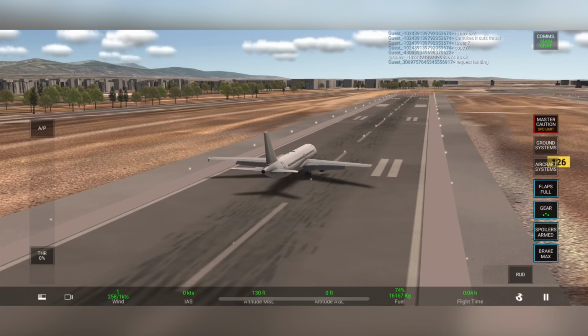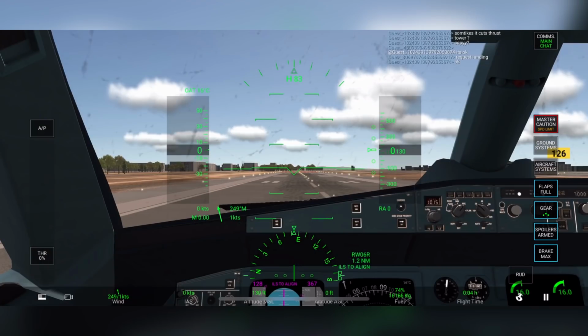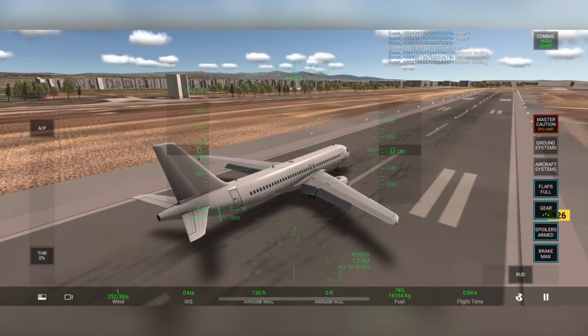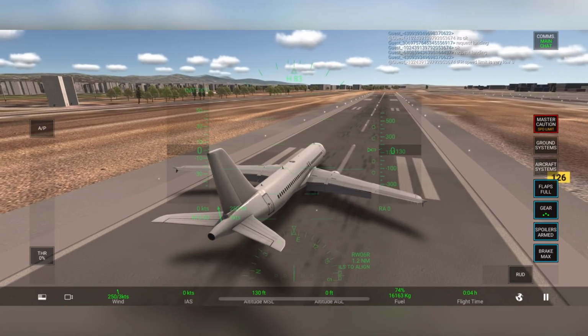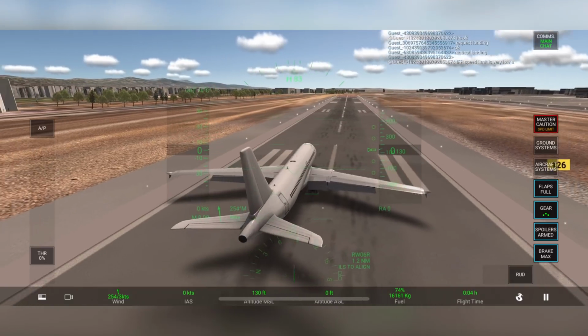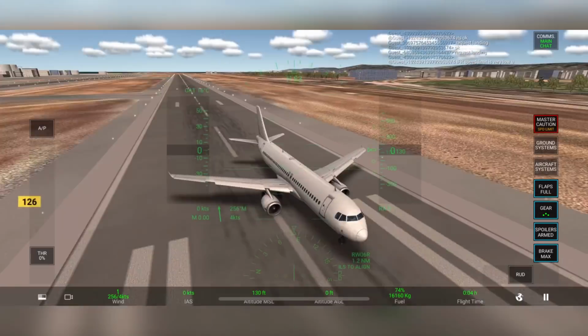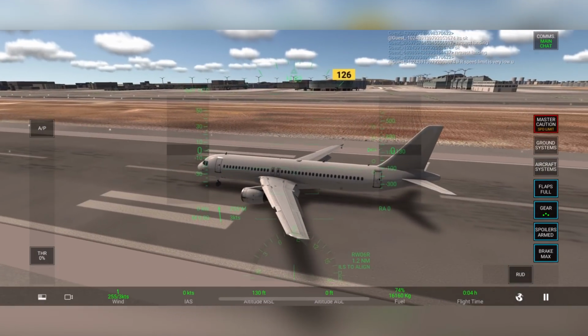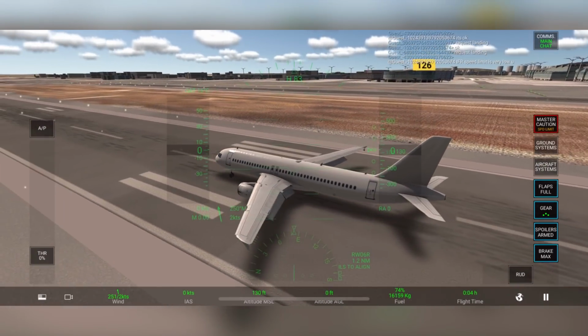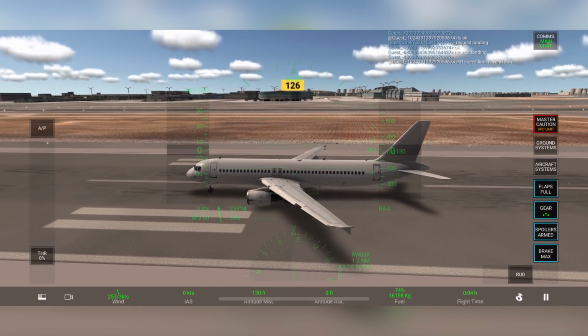Now, while we're here, we can actually check out the ground graphics that we have here, and this is actually looking pretty good. For example, we have a lot of 3D objects around the airport. We have actual trees, which is a first for a mobile flight simulator, because trees are not very fun to render for the graphics card, which a phone doesn't even have. We do have 3D buildings, which is kind of nice as well, and the airports are very nicely detailed as well. And I think gate 126 or something is where we should go, but whatever. Let's just go back to the main menu, because there's other things to check out.